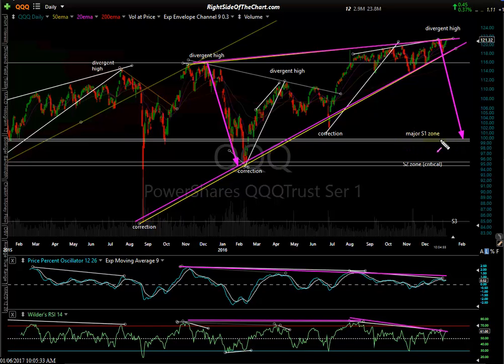That means first support zone. This S2 zone I labeled critical. Critical because I believe if that level is taken out, that will just open the door for a waterfall sell-off. So one possible scenario, maybe we go down, visit either of those levels, and then bounce back up. But again, something to watch for.